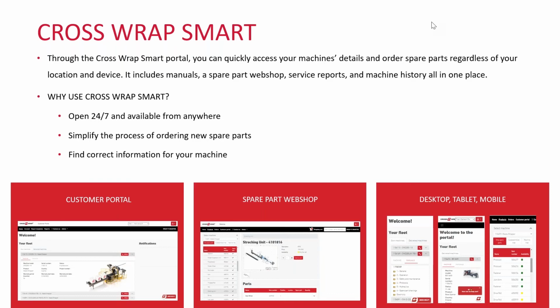But what's the best part of the customer portal is that you can access it with all the devices. So as you can see in the pictures below, you can access it with a desktop, tablet, mobile, and anywhere and anytime you want. The only thing you need is the device and an internet connection to log in and find the information. So with this, we wanted to make the process of ordering the spare parts much easier so that you can find the correct spare parts anytime you need. And of course, all the machine information like manuals, you can access them quickly from one place, and you know that everything will be in one place in the future as well.